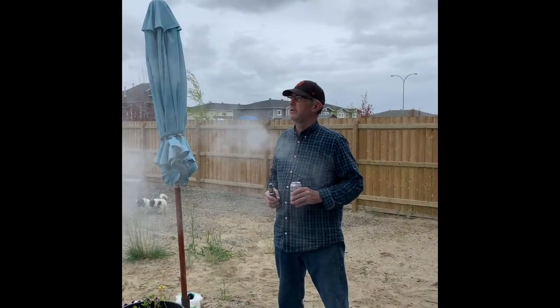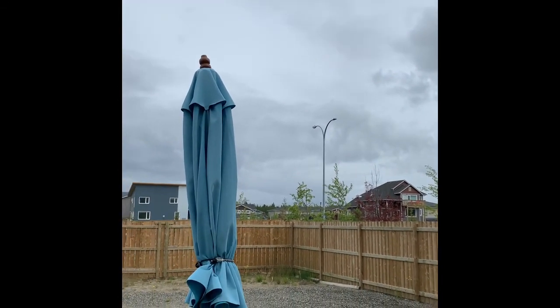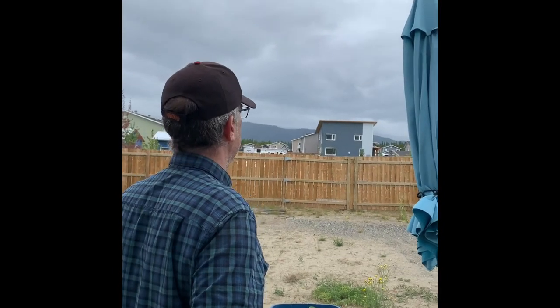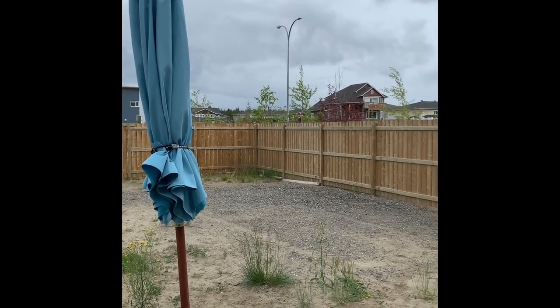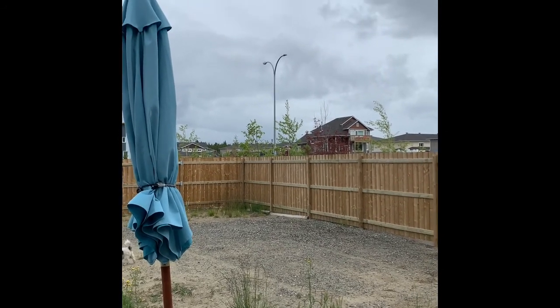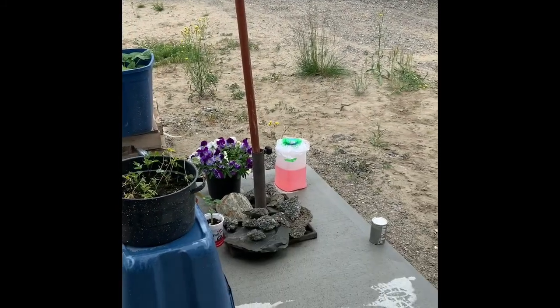I think it's awesome we did that in less than 2 hours. And look at that sky. Yeah, it was kind of nice to work during the rain. Usually we're cooking hot, but it's been a rainy year. That's hardly true, it's been warm. But I'm glad it was raining today.